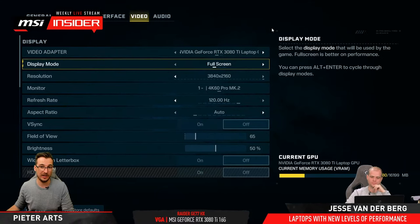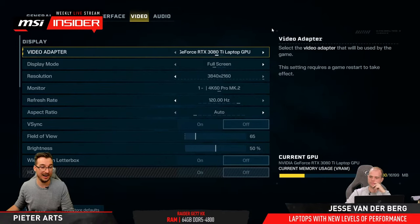Yours also has the RTX 3080 Ti with 16 gigs of memory. Mine has the 3070 Ti, which is again nothing to scoff at. But you have the high end one in this case, and that should be fine. You also have the higher end screen, the 4K. I have Full HD 360 Hertz.